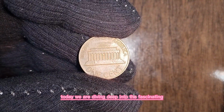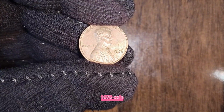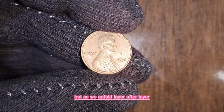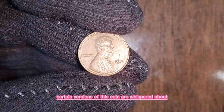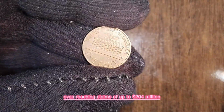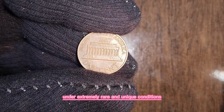Today, we are diving deep into the fascinating world of the 1 cent USA 1976 coin, a piece that at first glance may seem insignificant, but as we unfold layer after layer, you will begin to see why certain versions of this coin are whispered about in collector circles as being worth unimaginable amounts, even reaching claims of up to $204 million under extremely rare and unique conditions.